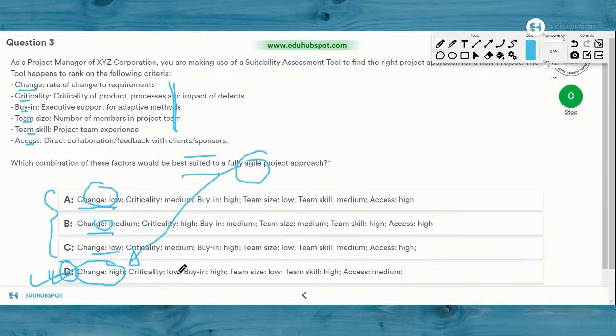Going into the other options, criticality might be low, buy-in might be high. Yes, you are collaborating; unless you have the buy-in of the whole team, you don't have that feature up in the product backlog in terms of priority, right? Team size, as you know, is ideally between 3 to 9. The lesser the team size, the better it is on certain occasions. Team skill needs to be high, they need to be at the fullest of their skill levels, even assessing in terms of direct collaboration.